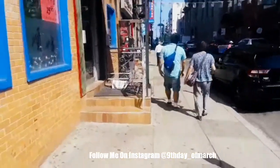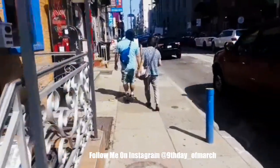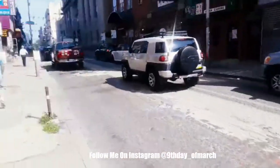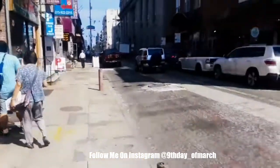You'll usually find a lot of people over here just going through their busy day and doing work or traveling or going different places. So it's definitely a nice place to come shoot some pictures and take some good subjects. Kind of like it.